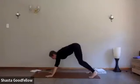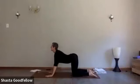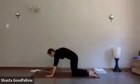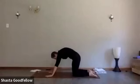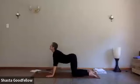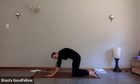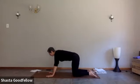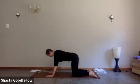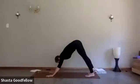Gently come onto hands and knees. Move through 3 cycles of cat and cow. Be intentional. Press firmly into the palms, ripple through the spine, using the breath to move energy through the spinal column. Beautiful. The next time you round, tuck toes, lift the knees, downward facing dog.